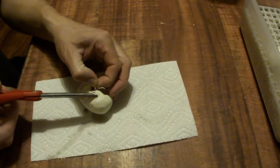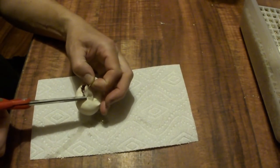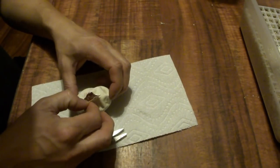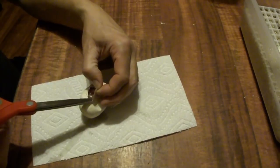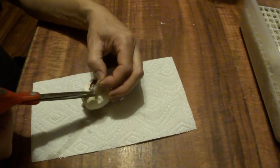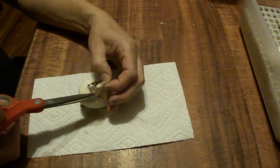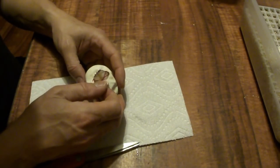I'm amazed that these haven't started coming out of the egg at 61 days. That just seems kind of odd. Seems really odd. You know what? I don't know if this one's alive. I don't know. That's pretty weird. Yeah, I think it is. I think it's just in liquid.